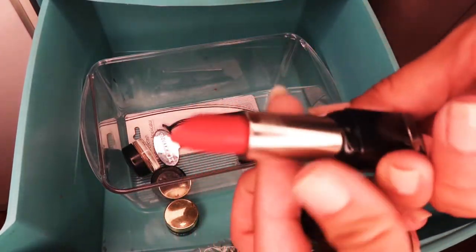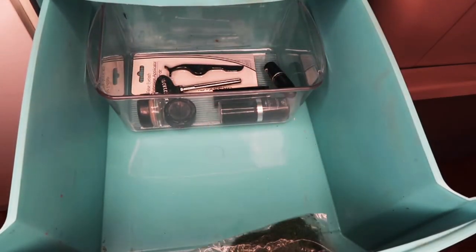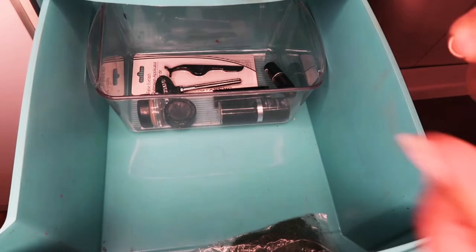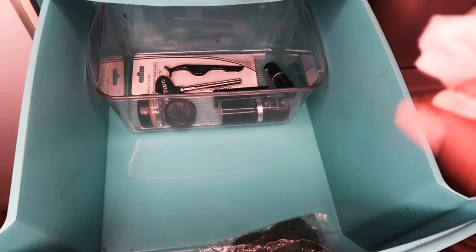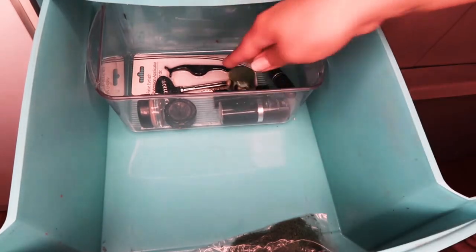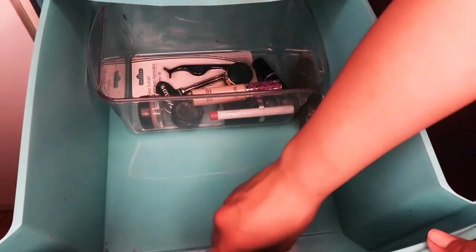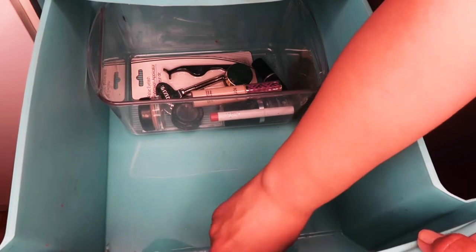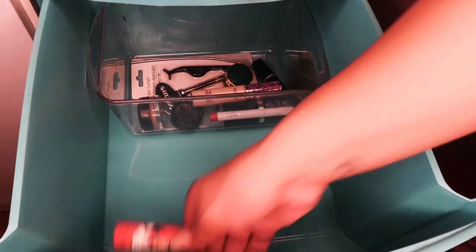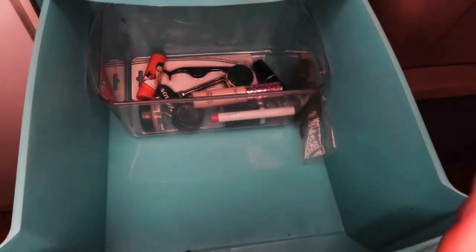I like this matte red one. It smells like old makeup. Yes, I'm talking like this is old makeup, you guys. Okay. I've gotten rid of so much stuff. I have not even bought new stuff. So, yeah, that's why I'm going through these things. People have asked me so many times for so many years. And so I'm showing you guys what I have and what I'm keeping, what I like.